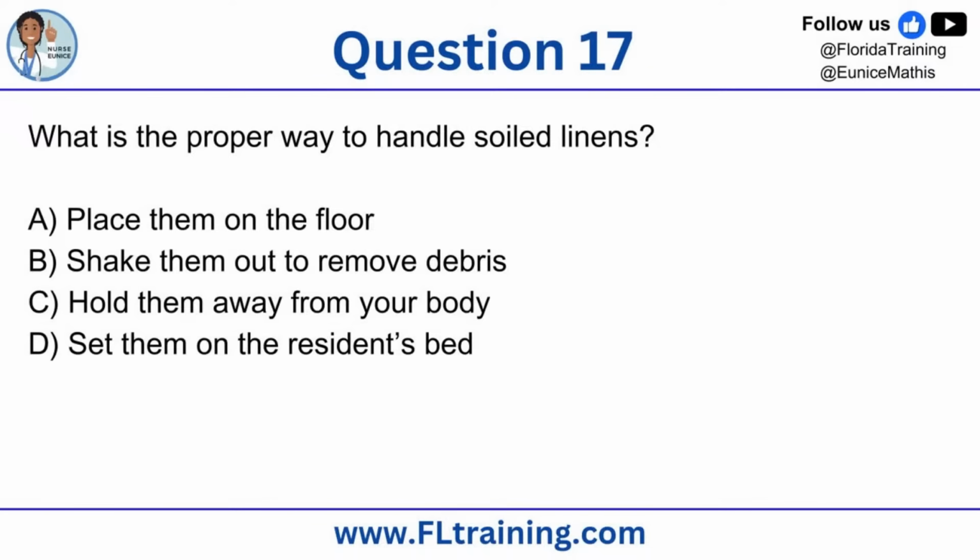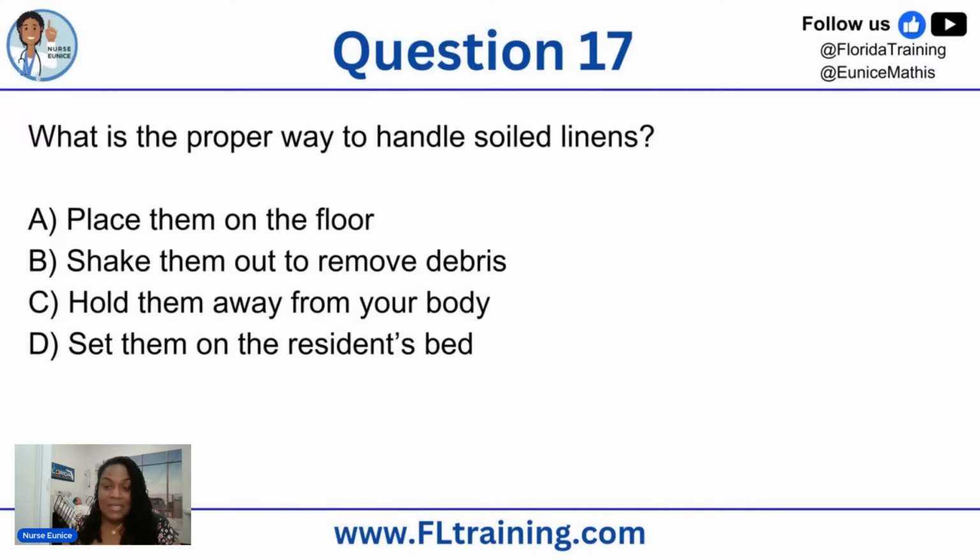Question 17. What is the proper way? I know, Shoshana, that one was tricky. I did it. I made you all think a little bit more.